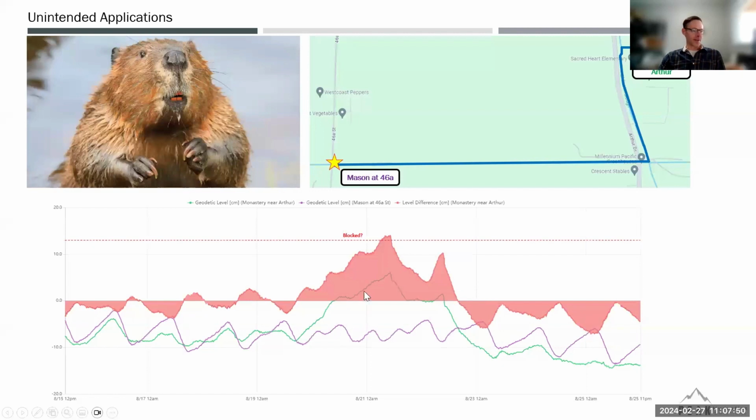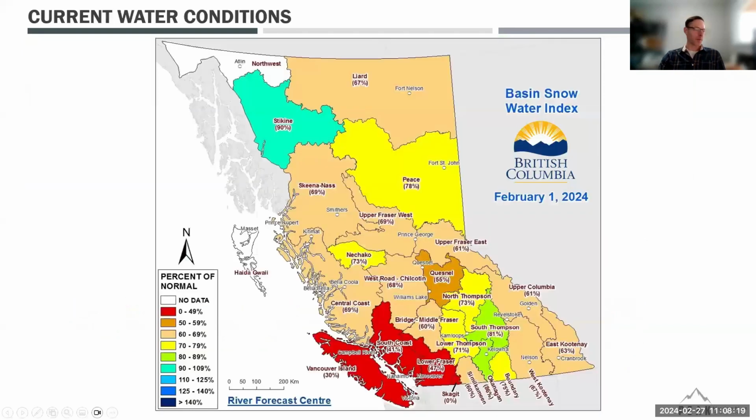So what we saw is that between these two locations, one was downstream of the other, if the delta between the two levels became a certain amount, we could set an alarm to say, yeah, there's a blockage in the culvert somewhere. Looks like Mr. Beaver's been busy, so they had to go, I guess, ask him lightly to leave, and then had to do that a few times throughout the season. So just one of those side benefits that really wasn't anticipated, but something we could use with the information.